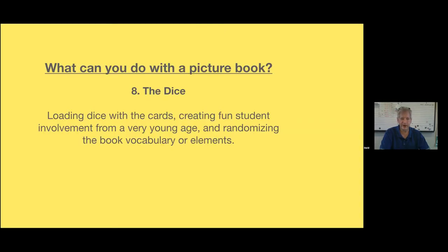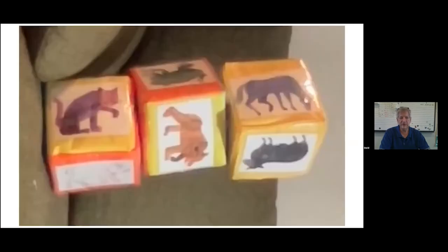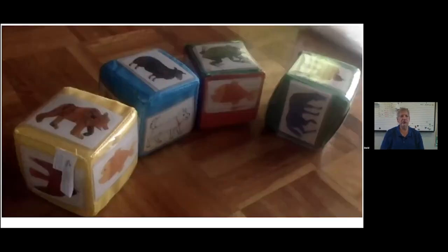Okay, if you have cards, then you want dice. And you can load the dice from Brown Bear with that vocab. I will give 2 kids the dice. So they're 3 or 4 years old, even 2 years old. We'll go 1, 2, 3, and roll it. I'll collect the dice to show them what is face up and see if they can say that, or someone in the group can say black sheep, brown bear, and go around the circle to give every pair of kids the chance to say that.